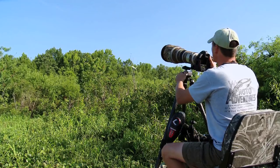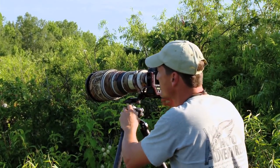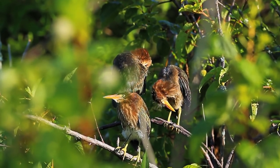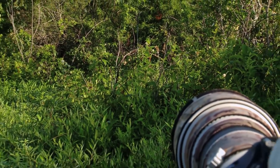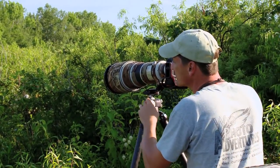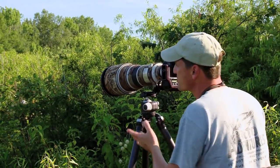So let's see here. I think this is gonna be about the right height. Oh yeah, this is gonna be nice. Look right over here. I don't know if you can get a shot of this. We got three juvenile little green herons sitting on two limbs right next to each other. Oh my gosh, isn't that cute? They are obviously real comfortable with us being here because all three of them are sitting there just preening.